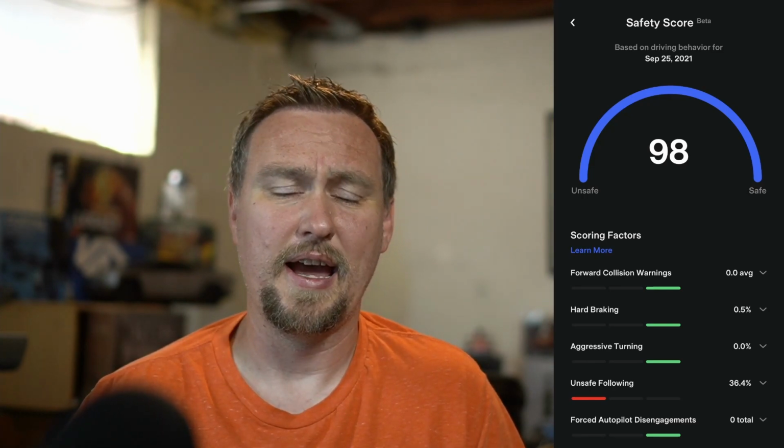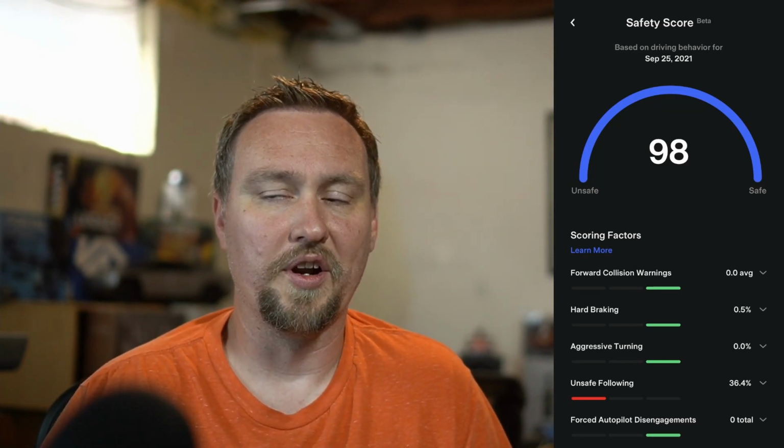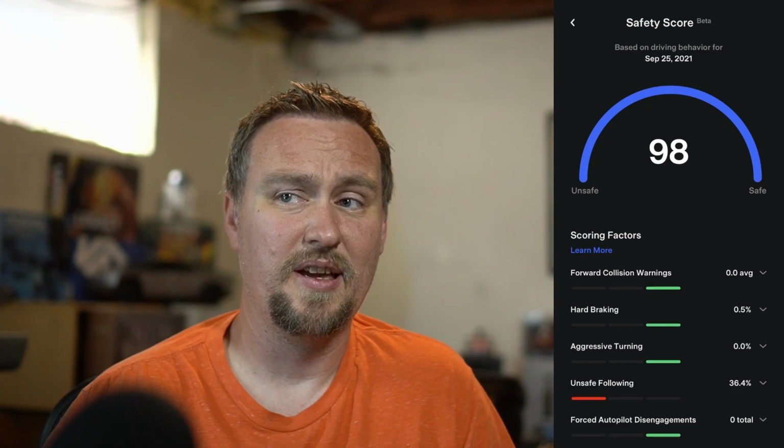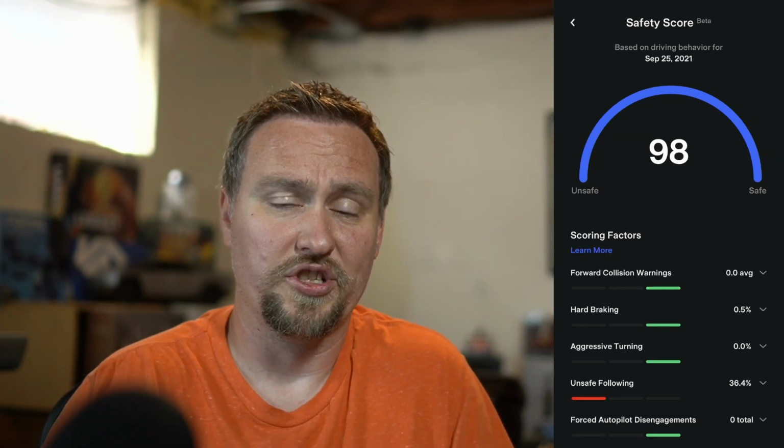I understood where that came from, but the unsafe following really bugged me because I was on autopilot almost the entire drive, and I really didn't understand how all the metrics worked at this point. It bugged me that on autopilot, which was supposed to be good, it pinged me for a 36.4% unsafe following. Later, when I learned how the numbers worked, I came to understand that that probably happened when I got onto the interstate and was going above 50 miles per hour as I was merging over before I activated autopilot. In that brief period of time, I racked up a score of unsafe follow distance, and then the worst thing I could do was continue to drive the rest of the day and put on a ton of miles, which then weighted my score pretty heavily.